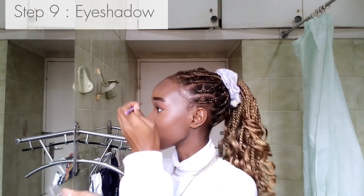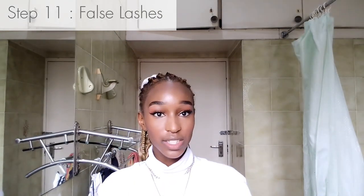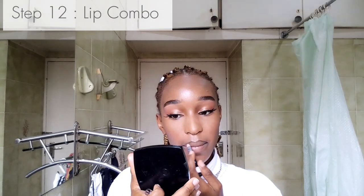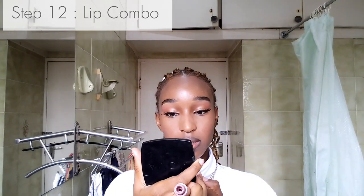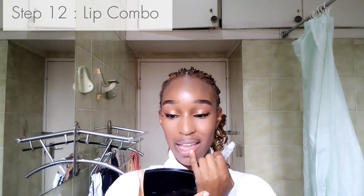With eyeshadow, I haven't really mastered a look, so I just put on a shiny eyeshadow. I put on my eyeliner. Lastly, I put on my fake lashes. With my lashes done, I move on to my lip combo, which is very easy. I just overline my lips with a black pencil. Then I put on my lip gloss. Some setting spray.